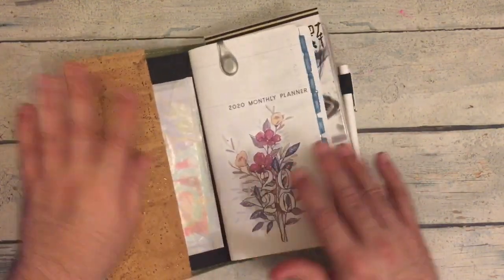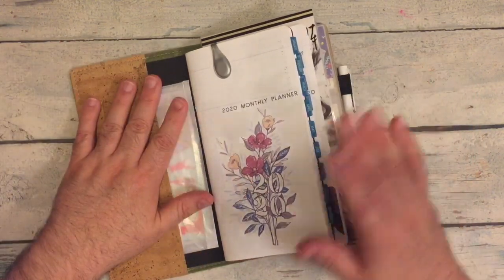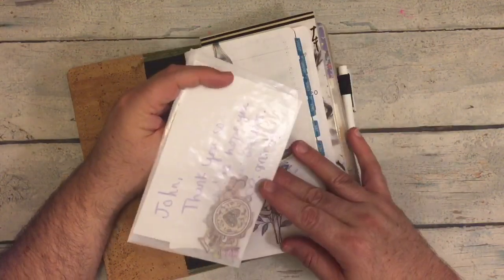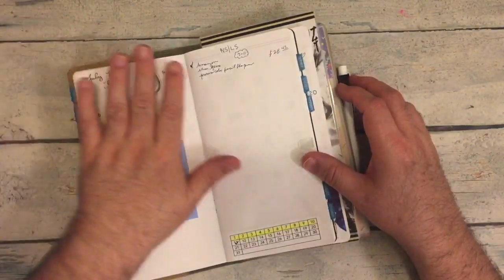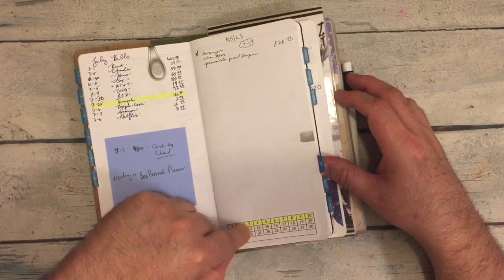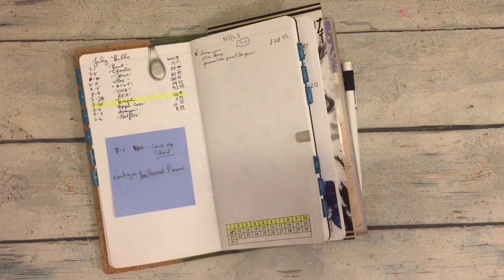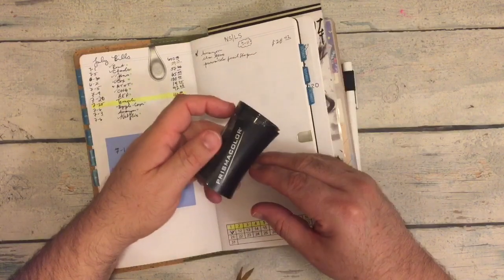So let's just take a quick little look to see if anything has changed, and I actually really don't think it has. I've used more of the stickers and stuff in here from Mindy. So we have our monthly calendar, and I need to block some more days because I haven't spent since this day, and this is something that I did get.